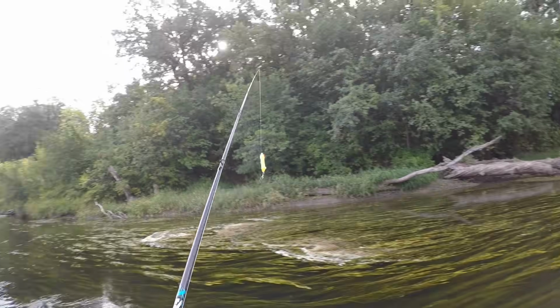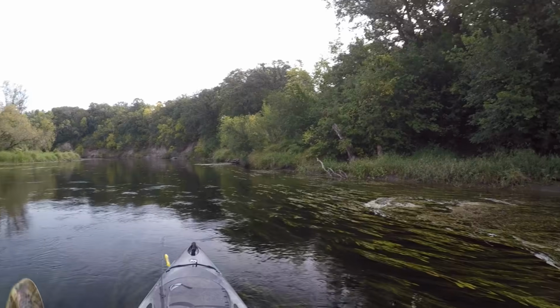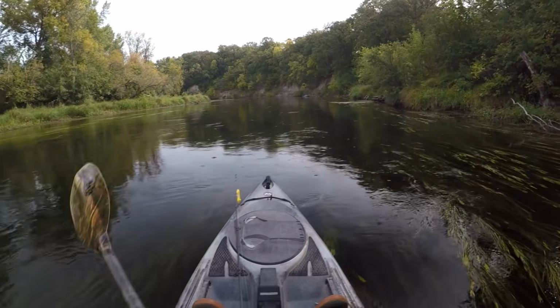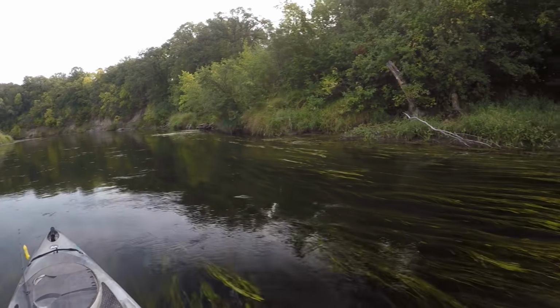Yeah, I don't see why that wouldn't catch smallies. A lot of times on this river, it's just getting that lure in the right spot to get that reaction strike out of them. Those smallies are tucked up along the bank, just waiting for their next meal to come by.